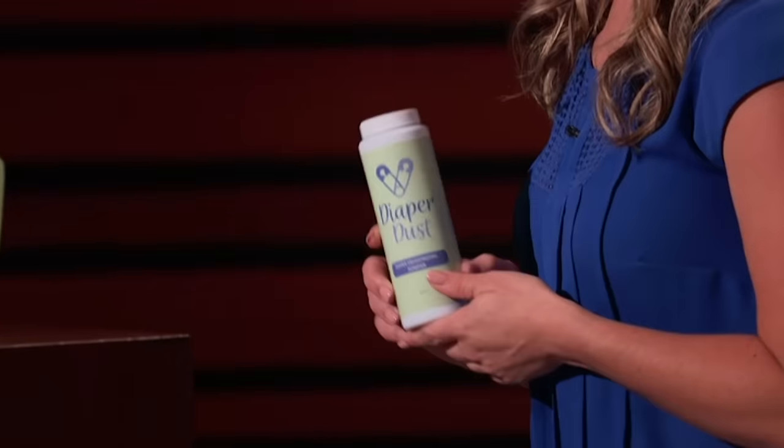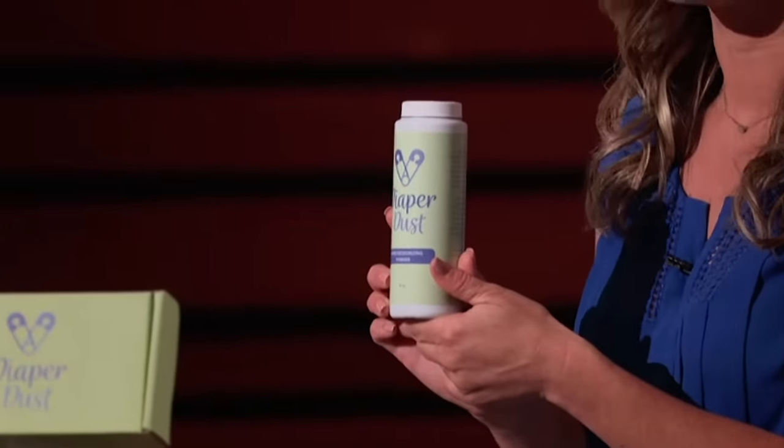So that's why I created Diaper Dust. Diaper Dust is a diaper deodorizing powder. It's the first and only of its kind. You simply sprinkle it over the contents of the dirty diaper before you roll it up and throw it away. So, sharks, if you're smelling what I'm smelling, that is a deal in the air with Diaper Dust.